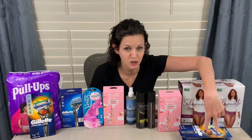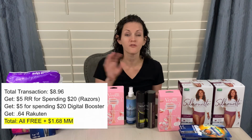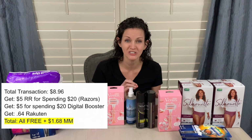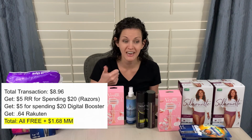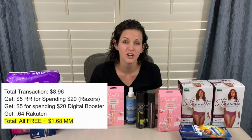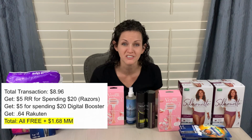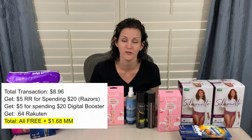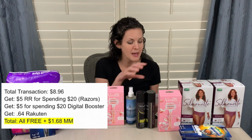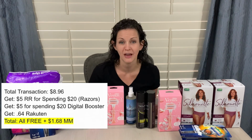But when I combined the 2 Pro Glide, the Venus, and these Tresemme, it got me over that $20 mark. For the entire transaction, I paid $8.96. I got back $5 in register rewards for spending $20 in the Gillette products. I got back $5 for spending $20 using that digital booster. And then I got back 64 cents because of course I went through Rakuten. That's one of the best parts about doing a curbside deal is you go through Rakuten first. That way you get your cash back from them as well. So I got 64 cents back from them, making this entire transaction free and $1.68 moneymaker. So that was a great deal.